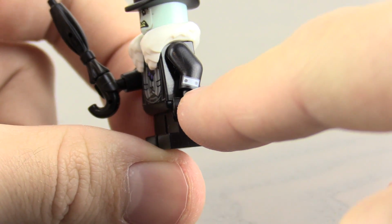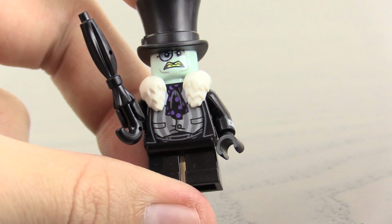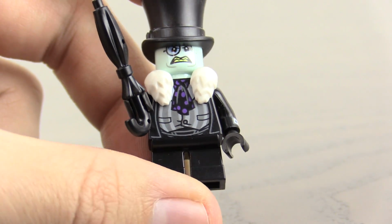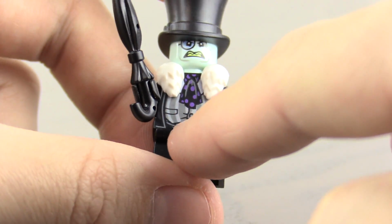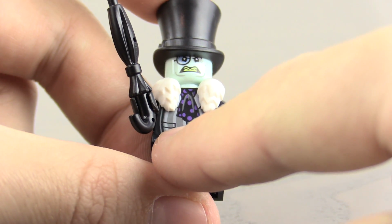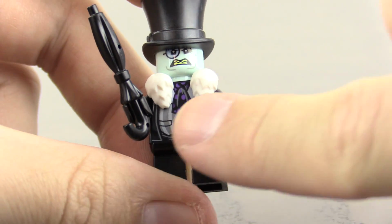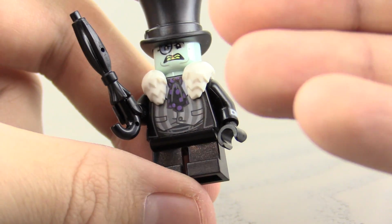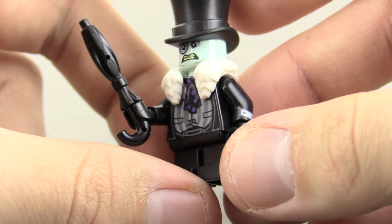I love the little detail of the cufflinks right here on the suit, so that's great, but my favorite thing about this minifigure is actually the print work on the torso, because Penguin is usually pretty chubby, and I really love that they were able to execute that to mimic the idea that he's pretty fat, because he's got this little button that's pulling apart. Like you can see the clothes are trying to stay together, but they're getting pulled apart. So I think they did a very good job of trying to mimic the idea of Penguin being a little bit more on the heavy side.